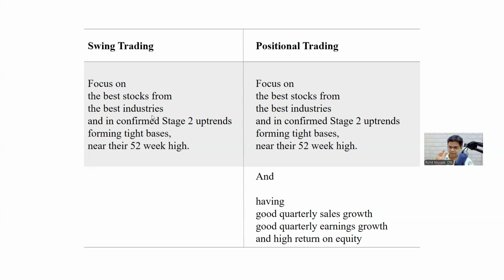Okay. And I have created a filter for this on MarketSmith, which I have discussed in some other video. Okay, you can watch that video. You will find that video in my playlist called Stock Filters. I don't know exactly what is the name of the video, but you will find it there. So these three are extremely specific criteria. It's very objective. There is no subjectivity in this.